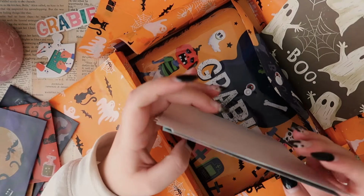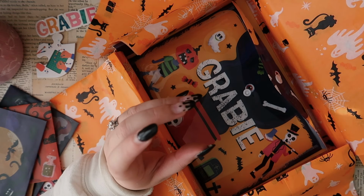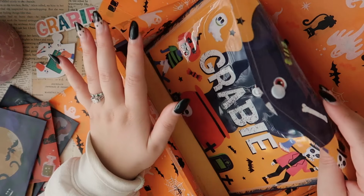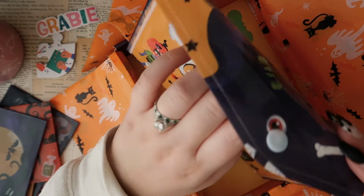I feel like, what I was saying earlier, this is definitely a really, really great gift for the scrapbooker in your life, especially if they love Halloween. From my understanding, they do a whole bunch of different boxes, not just Halloween themed ones.